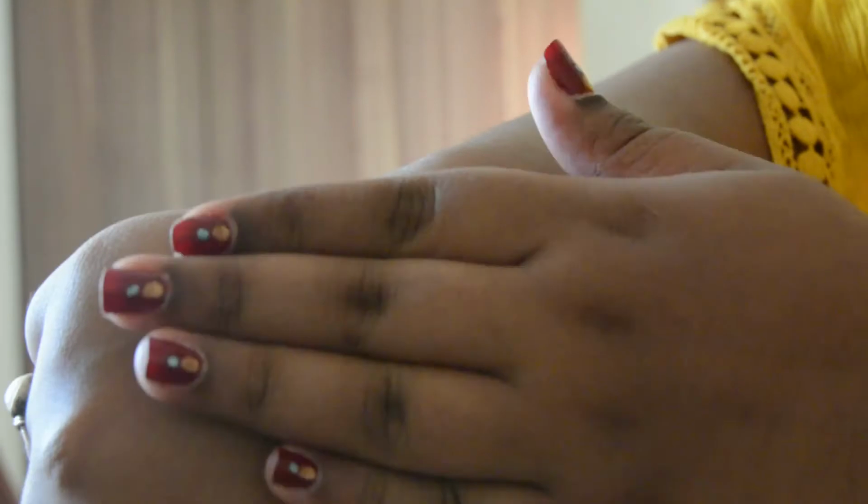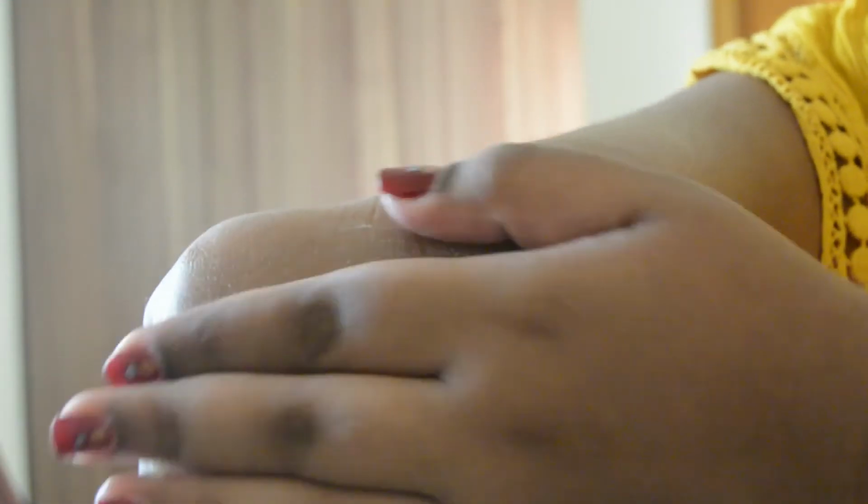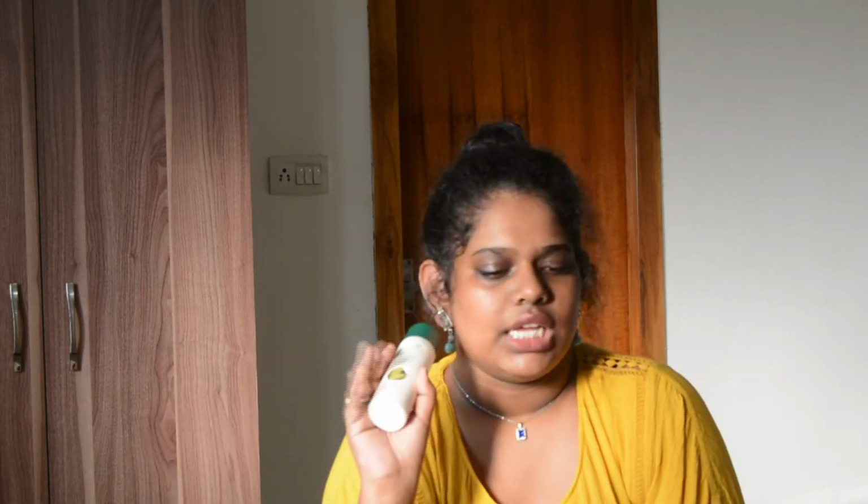Next step is moisturizer. The Biotique Morning Nectar Visibly Flawless Skin Moisturizer. I have been using this for years. I love this. This was one of the very first moisturizers that I used. It's very lightweight, it absorbs into your skin, does a great job, it's beautiful.